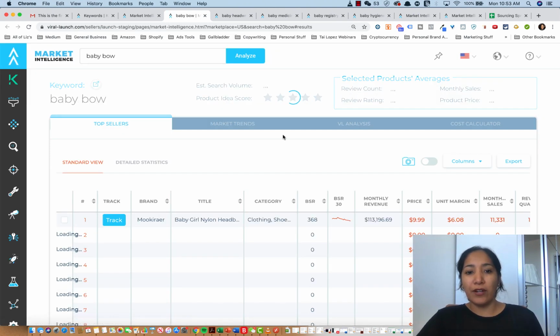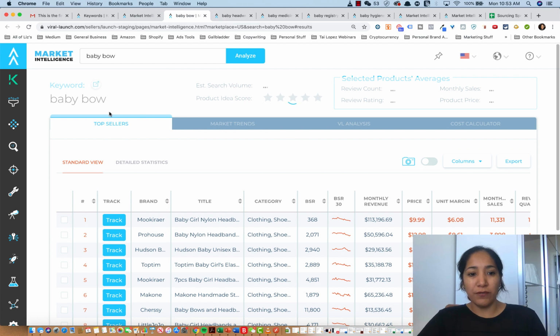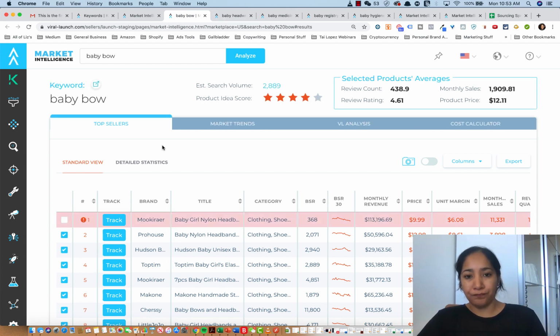This is the one that I wanted to show you guys. There's actually two different ones. It is the baby bow. Take a look at the baby bow. First of all, Market Intelligence and I finally agree, 4 stars on this one. The actual product price is not that high, about $12.11, but still over 2,000 sales a month on this one.